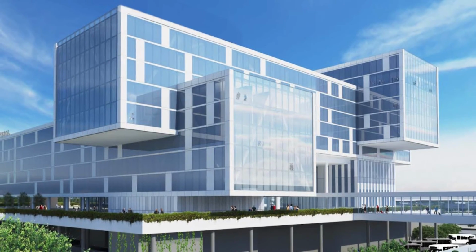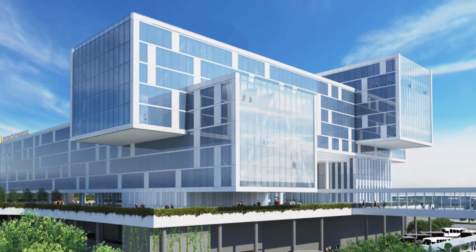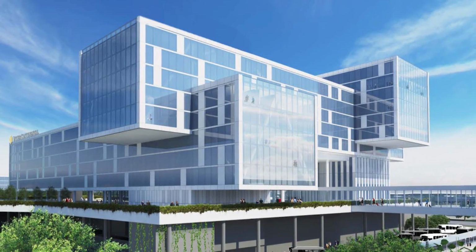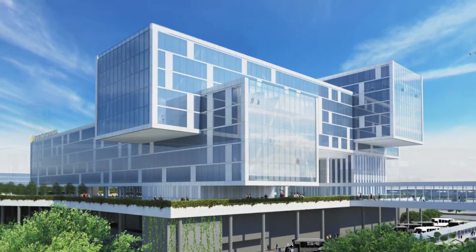And the development will play a key role in Metropolis Atlanta, an area on the south side of Metro Atlanta surrounding the airport that is envisioned to become a world-class business and residential district.